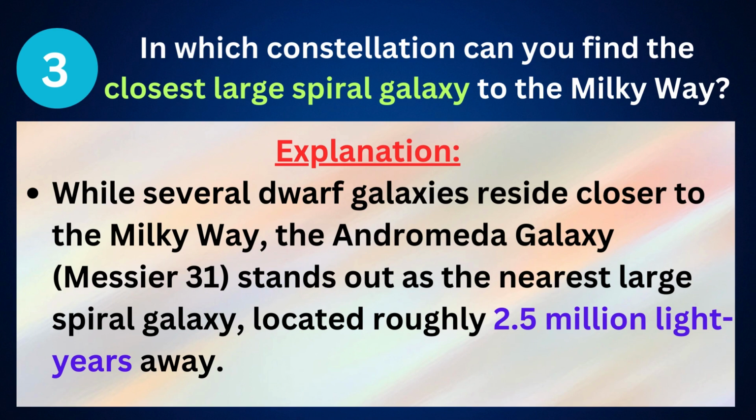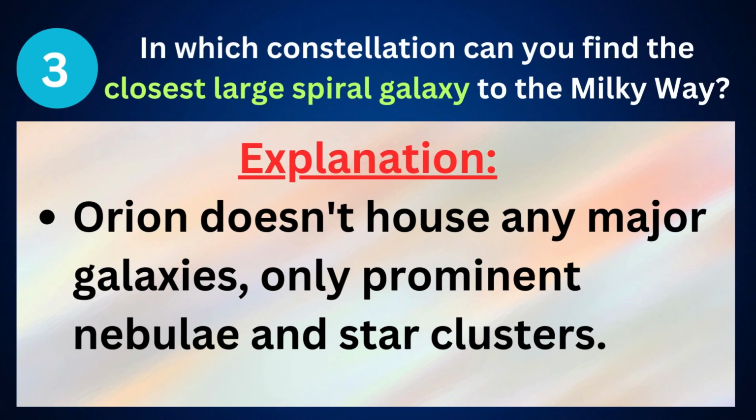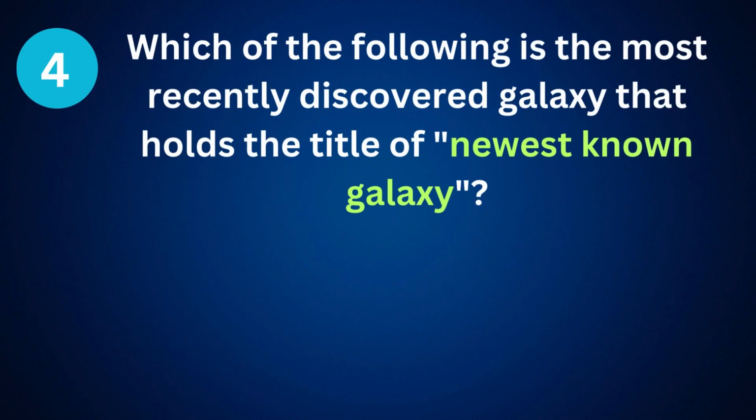the nearest large spiral galaxy, located roughly 2.5 million light-years away. It's visible to the naked eye under dark skies and resides in the constellation Andromeda. Sagittarius and Ursa Major contain dwarf galaxies closer to the Milky Way, but these are much smaller and fainter than Andromeda. Orion doesn't house any major galaxies, only prominent nebulae and star clusters.